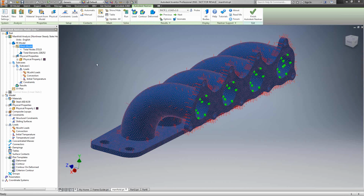This model is made up of steel, and the goal for me was to get a temperature distribution based on the applied thermal loading from the nonlinear steady state heat transfer analysis, and then use that temperature distribution to determine the effects on the part due to thermal expansion. I've already run these two analyses, but I want to walk through and show you the ease of use of setting it up, especially if you've never used simulation before.